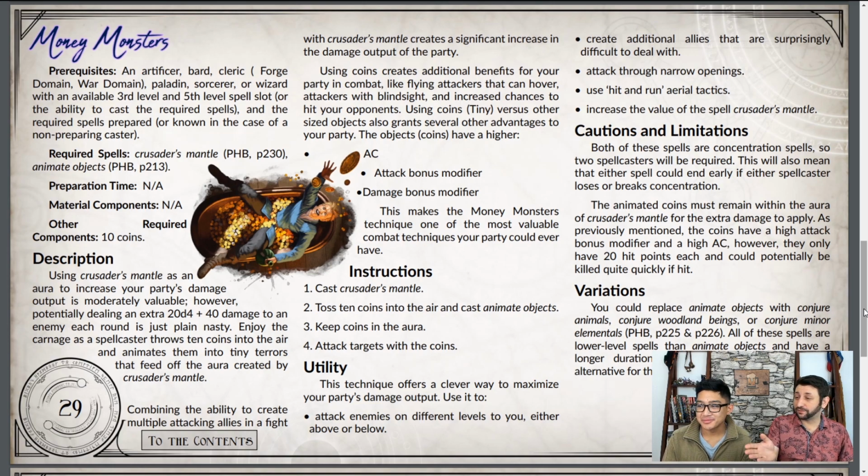Like another aura. They do give a variation on this one as well, and I don't know if you could see all of it because we're in the way, but you can also use this with Conjure Woodland Beings. Oh, good God. A bunch of squirrels just coming out of squirrels. Death by squirrel. Oh, no. I thought it was cool.